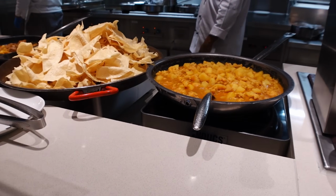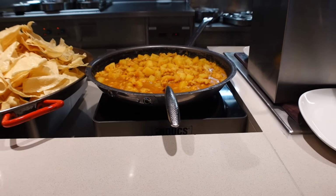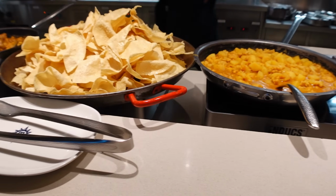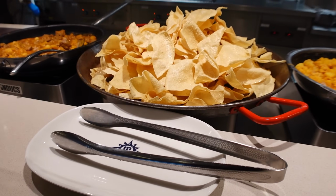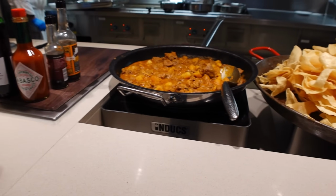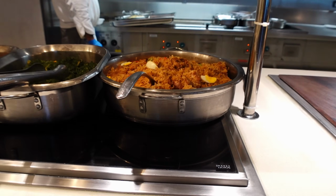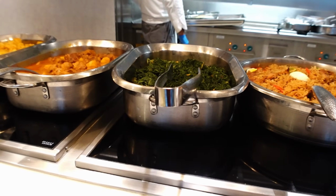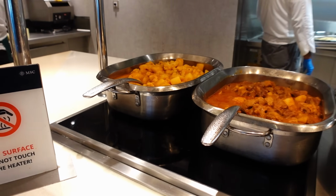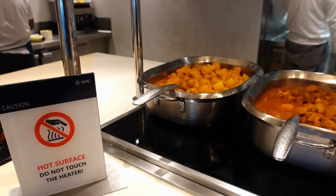Then we've got some curries here. We've got your aloo, I'm not even going to try, sorry about that. Some freshly fried poppadoms. And then we've got some lamb curry madras. We've also got some chicken biryani there. What's that say? Sauteed spinach with garlic and spices. We've got lamb curry madras. And then you've got some aloo pakora again.